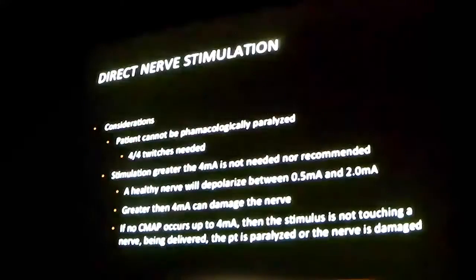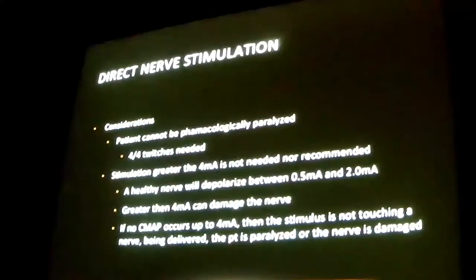So here are some considerations. The patient can't be paralyzed. They should have 4 out of 4 twitches. Stimulation greater than 4 milliamps is not needed and not recommended. If you're not getting activity up to 4 milliamps, you're either not on the nerve, the nerve is damaged, or the patient has paralysis on board.